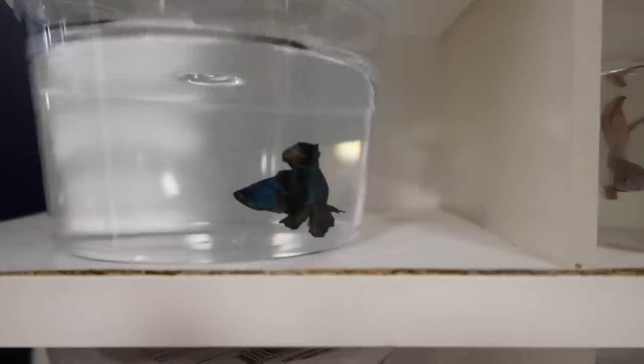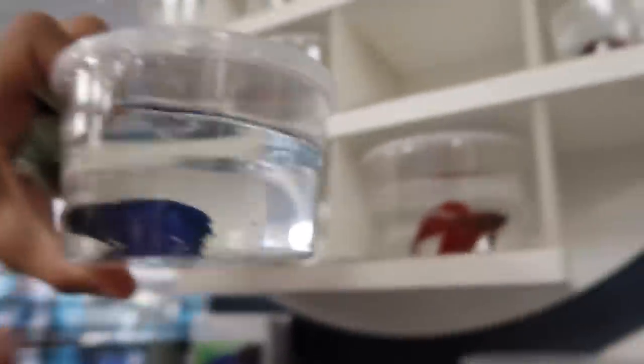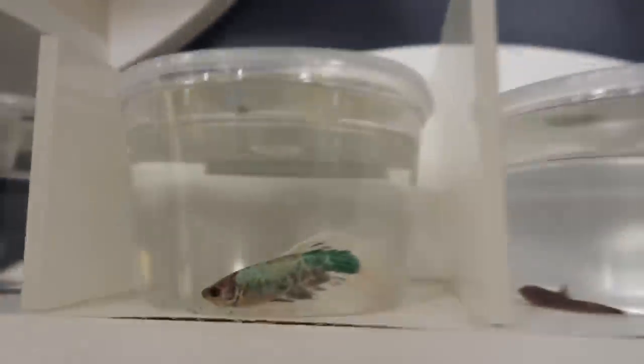Alrighty, we are here at Petco with all the bettas that I remember from another video I filmed here, and these are the sickest ones I've ever seen. Freaking thing, bro. Look at that. Look at the colors on that thing. Holy cow. Dude, that's another one. All blue like that. We got all red. Look at this one.